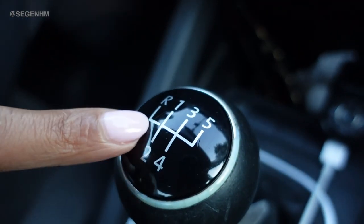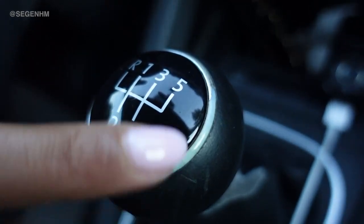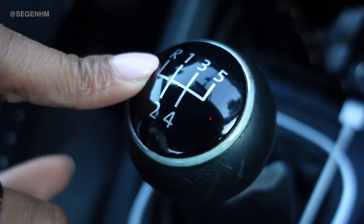And it's good to know because you're not going to be in first gear by accident. The safety mechanism is built in. And then some other cars, like I said, the R will be here, and you just move it, and then go down.